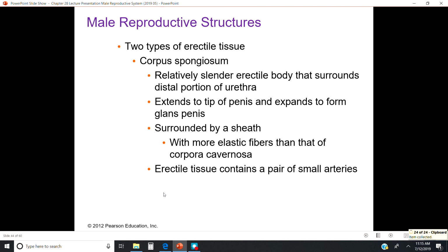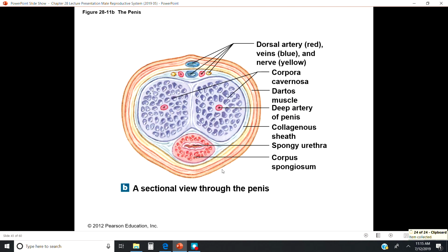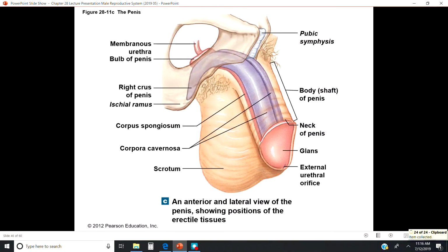Okay, there's also arteries in here. Sorry, there's some arteries that would be running in here. There's smaller arteries that would be running in here, and they're going to fill this spongy tissue inside here. Right, so the erection we're going to see is caused by the filling of blood in both of these two corpora cavernosa and the corpora spongiosum, or the corpus spongiosum. Okay.